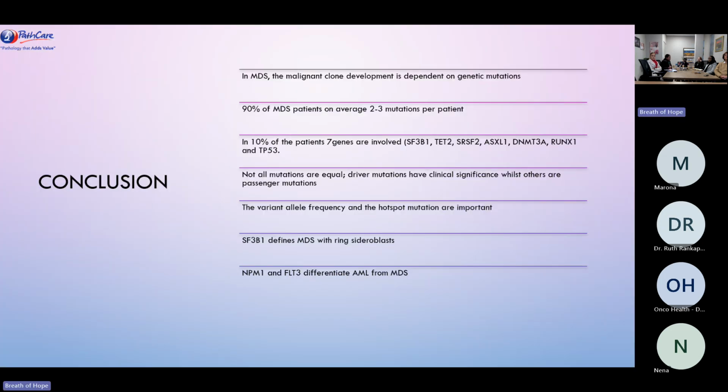So in conclusion, MDS is a malignant clone, and its development is dependent on genetic mutations. 90% of MDS patients have more than 2 mutations. There are several genes that are associated and notorious with this: SF3B1, TET2, etc., TP53. Not all mutations are equal. Driver mutations have clinical significance, whilst others are passenger mutations, and the variant allele frequency and hotspot mutations are important. SF3B1 defines MDS with ring sideroblasts. The NPM1 and FLT3 differentiate AML from MDS.